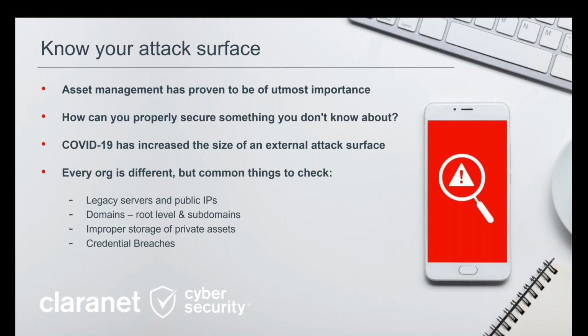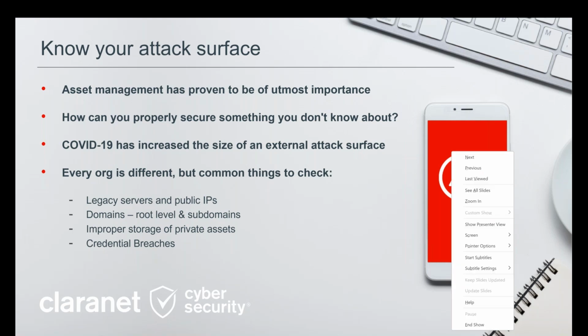It's also worth looking into where maybe you've got users that are being hit from cred breaches, because password stuffing attacks are becoming quite prevalent.